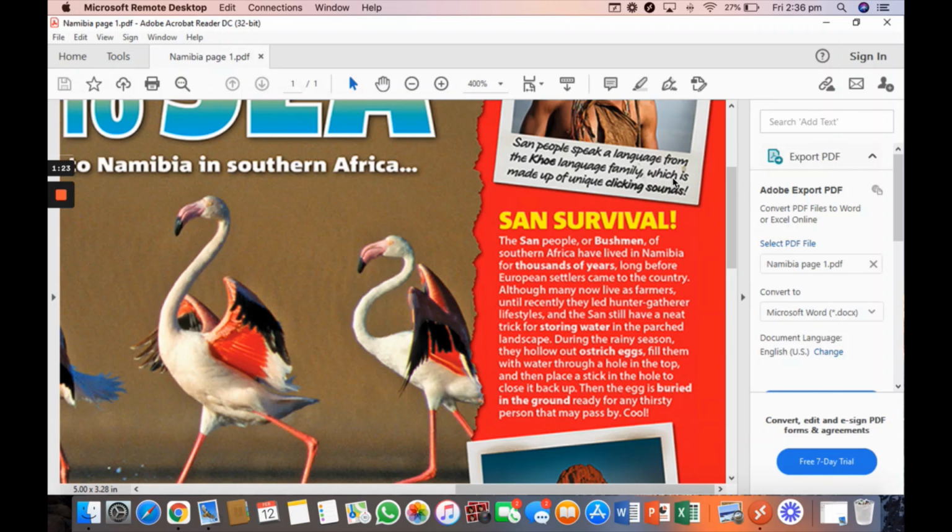It's a really big egg. It's almost the size of an Easter egg. If you think about a big Easter egg, it's not the size of a normal egg that we have, for example, a scrambled egg. It's really big, which is why they can make it quite hollow and put water in there so people can drink it at a later stage.